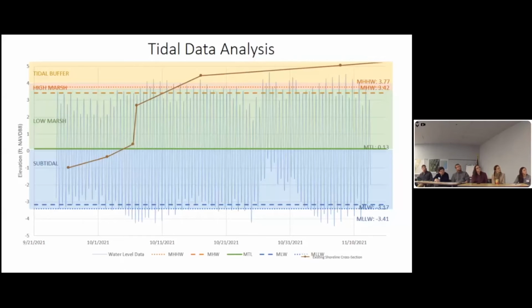And then those are used to define the tidal zones, such as the low marsh, high marsh, and tidal buffer and subtidal and mud flat. And just for reference, overlaid on it is one of our shoreline transects that we surveyed. That's the one at the highest point of erosion, that steepest slope there in brown.